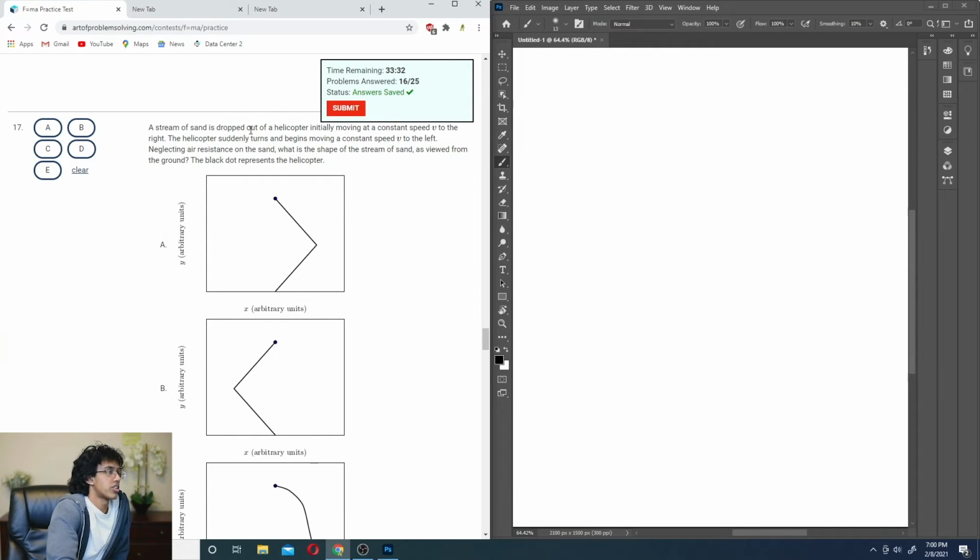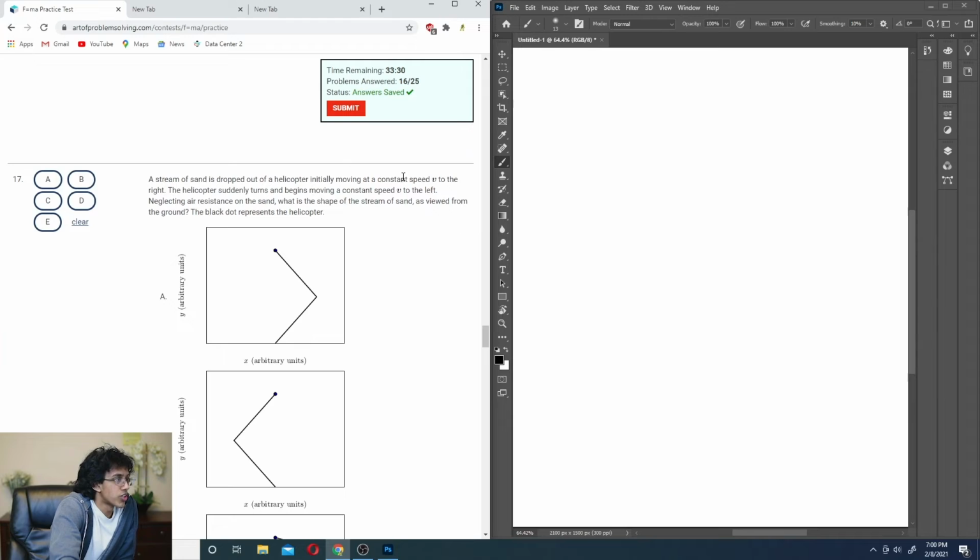A stream of sand is dropped out of a helicopter, initially moving at a constant speed v to the right. It suddenly turns and begins moving at constant speed v to the left. So, neglecting the air resistance on the sand, what is the shape of the stream of sand as viewed from the ground?